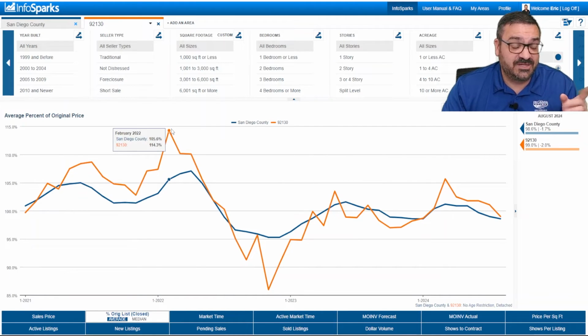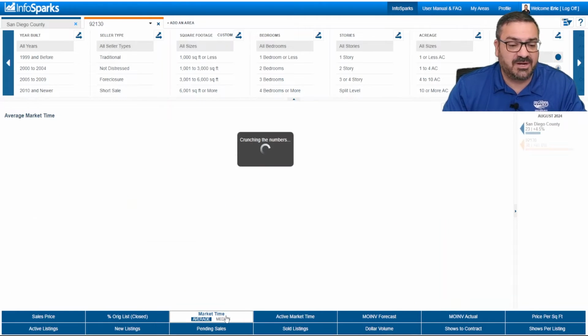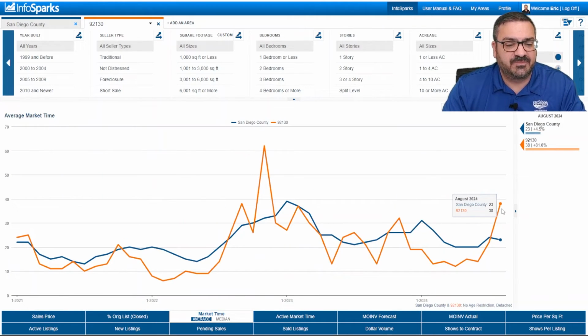Certainly in 2022, we had it. We are heading, at least right now, in a direction that appears things are softening for sellers in terms of strong pricing and offers above asking price. So let's look at market time real quick. Carmel Valley really shot up, and that's no surprise, frankly, looking at that ratio of active to pending.